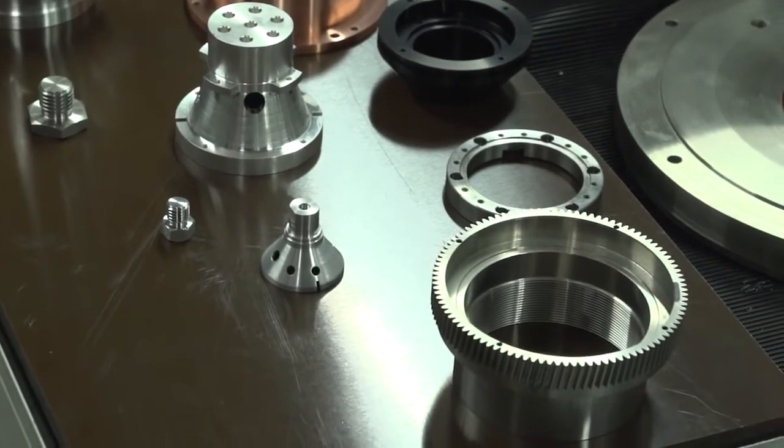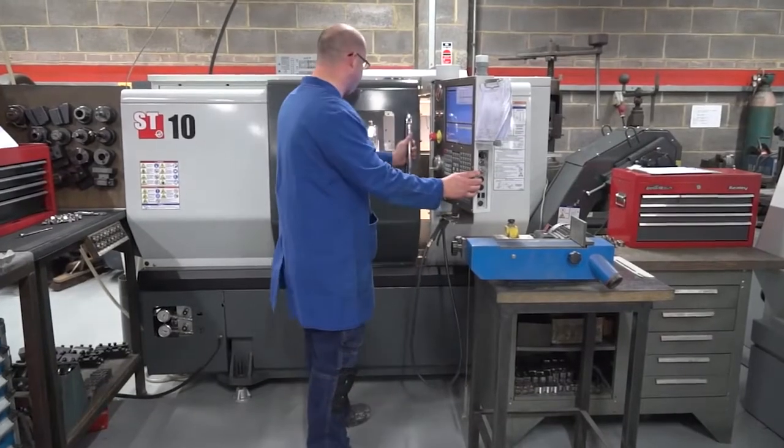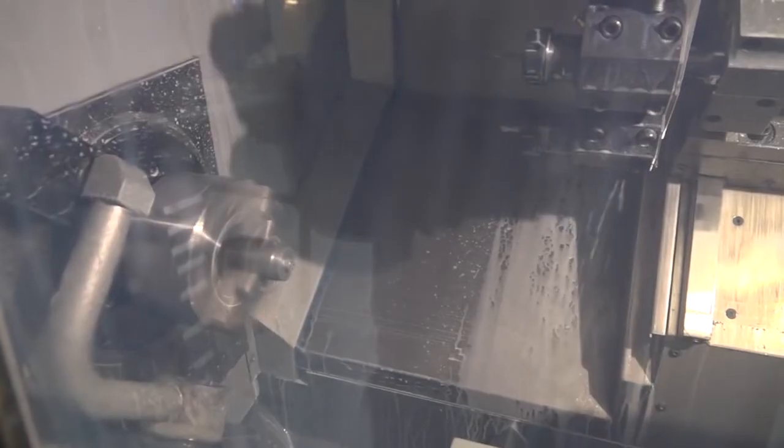From a programming element, Gary, how do your guys find the machines? The machines are very simple to program. They can either program from the shop floor or they can program using a CAD system. We find this very simple and we can turn parts around very quickly.